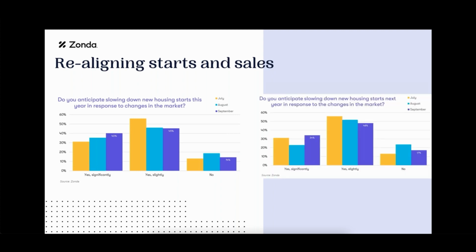As we go into next year, you see a similar thing. Not as many builders reporting significantly slowing starts, but still you have about 50% that are saying slightly slowing and 34% saying significantly slowing, 20% that are saying not planning to slow starts at all. And that could be regional, that could be them trying to gain market share, that could be them trying to position for when the market does come out on the other side. But we're tracking obviously what happens with the starts activity as we go into next year.